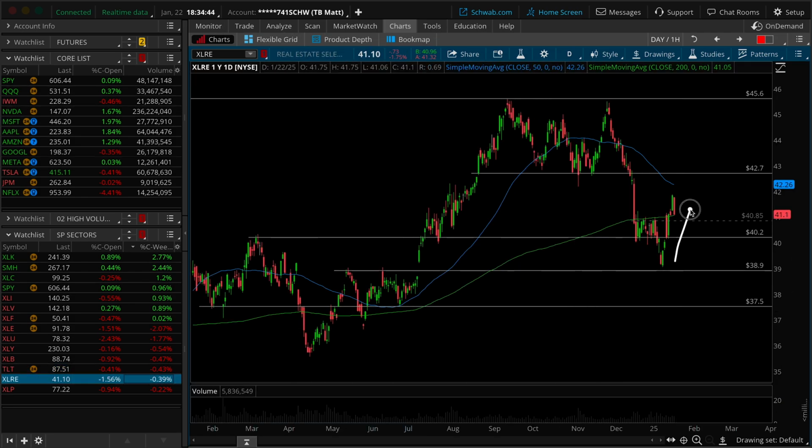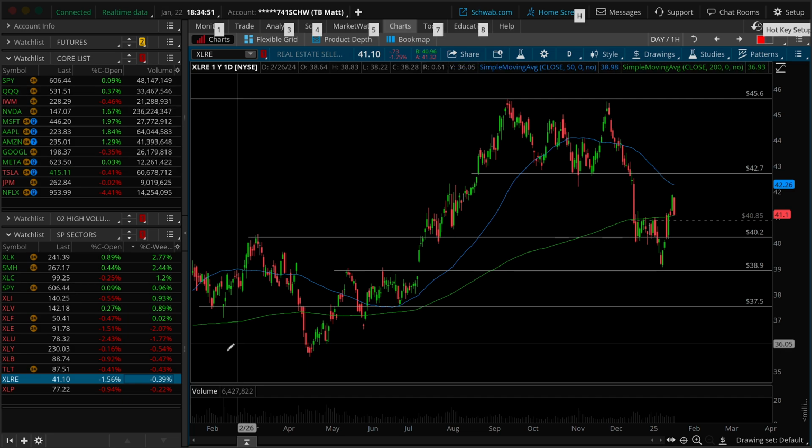Obviously, with rates backing off a little bit, this is moving higher. Still a big opportunity for a lower high here, which I think would somewhat align with what we saw out of the XHB home builders.